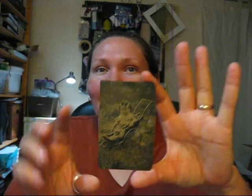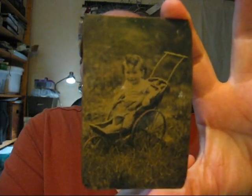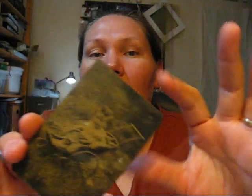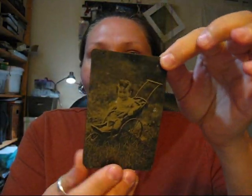The other thing that I bought there at the antique mall was this little photograph. It's of a little baby in a stroller. This is one of those tintype photographs, so you can see the back of it. It's a metal plate with the photographic colloid overlaid on it, and this tintype, also called ferrotype, was used from about the 1850s to about the 1940s.